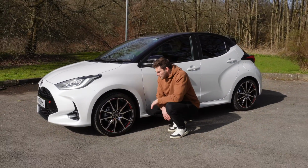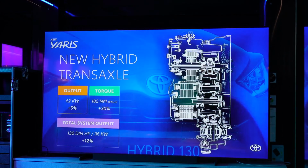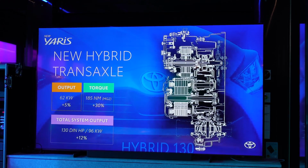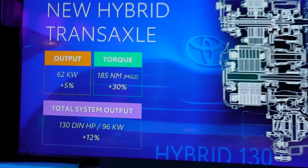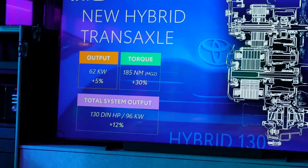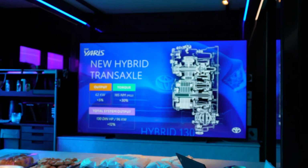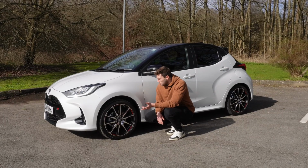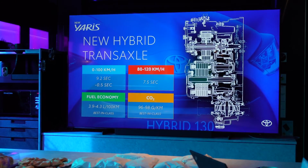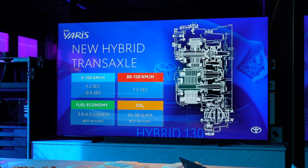So, this is the 130 version, so that means it has 129 brake horsepower. I don't know how that works, but it has 129 brake horsepower, and the newton meters of torque have been improved as well. There's 185 newton meters of torque, so it's a nippy little machine. They've upped it by about 20 brake horsepower and 30 newton meters of torque. It's a small engine and it's light, so actually 130 brake horsepower is fast, and with the EV mode from the start, on the actual get-go, it's not slow.